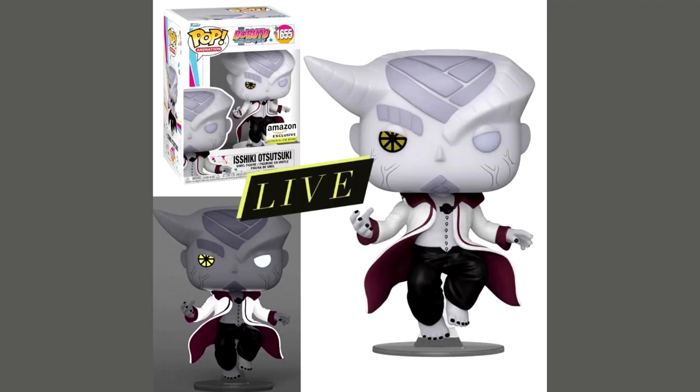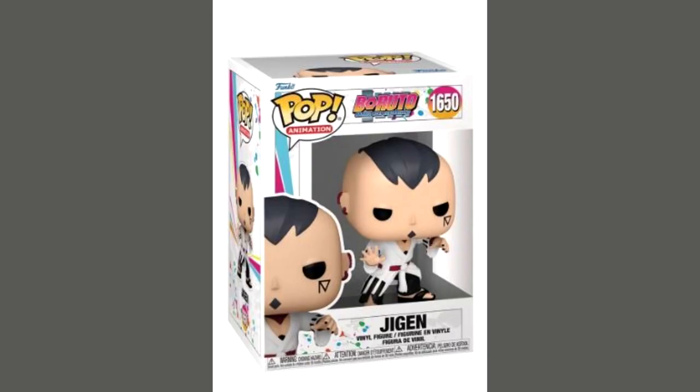Also, we are having an Amazon exclusive Ishiki, which is glow in the dark, which is super cool, with the horn and the transformation and everything. And also, speaking of Ishiki, we are having a Jigen one, which with his tiny bald head, he looks like a doll. He doesn't look frightening like he always looks. And also the mark on his face, they really nailed the detail. Actually, I love the pose, and you see the nails, and the robe that he's wearing. I just love it.